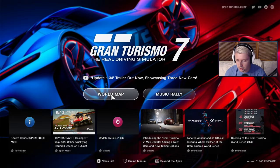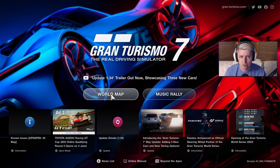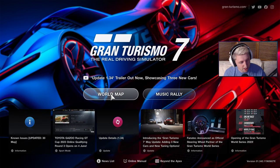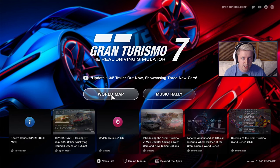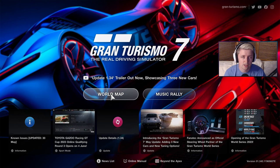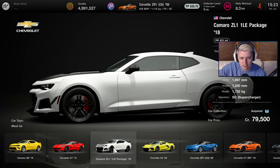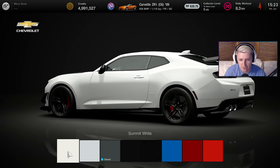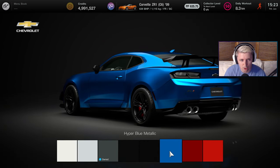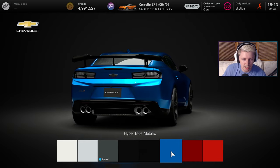Here we are on Gran Turismo 7, and first things first, we need to build this car because there's no NASCAR vehicles whatsoever in this game, so we have to buy a stock car, a road Chevy Camaro, and build it into a NASCAR 24 Hours of Le Mans entry. There we go, this is the car that we're going to be using, Chevrolet Camaro ZL1, basically the road version of what we are going to be building. Only 79,500 credits, so let's go buy it and start our transformation process of this car into a race car.